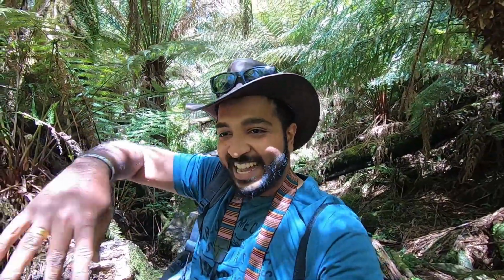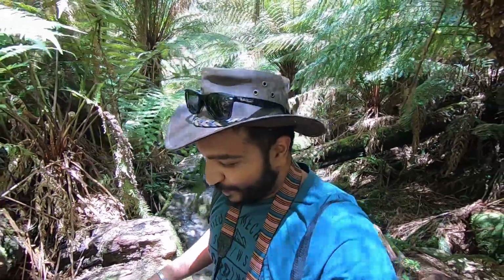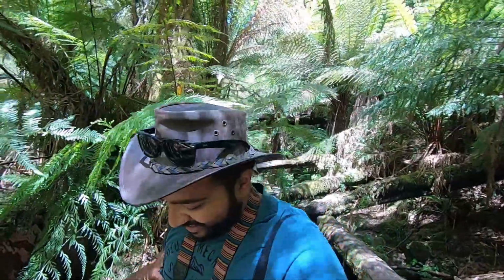So guys, if you come down to this place, don't stop at the viewing deck. There's a small track. If you follow that track, you can come just here to this waterfall, and wow, see the view.